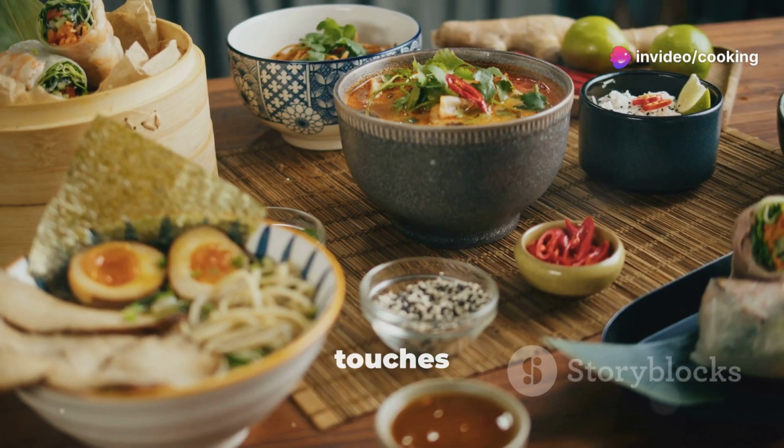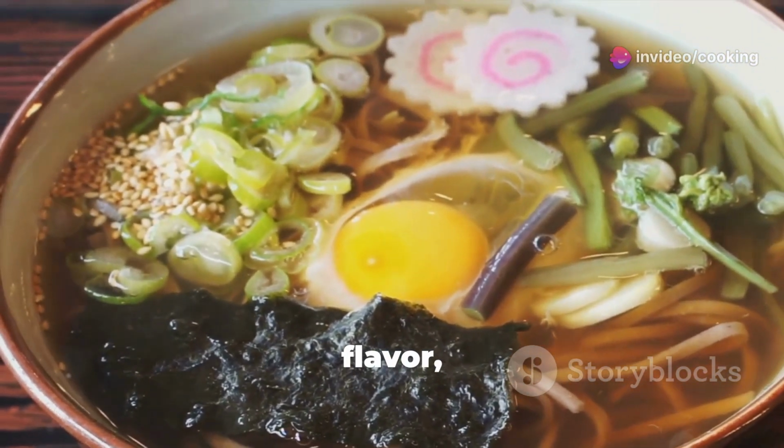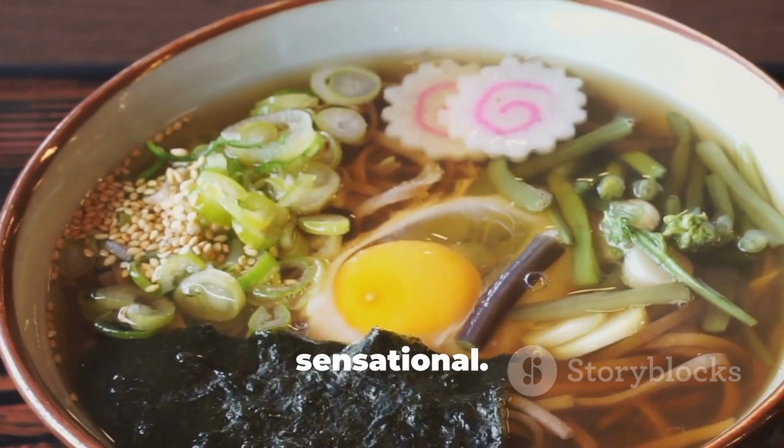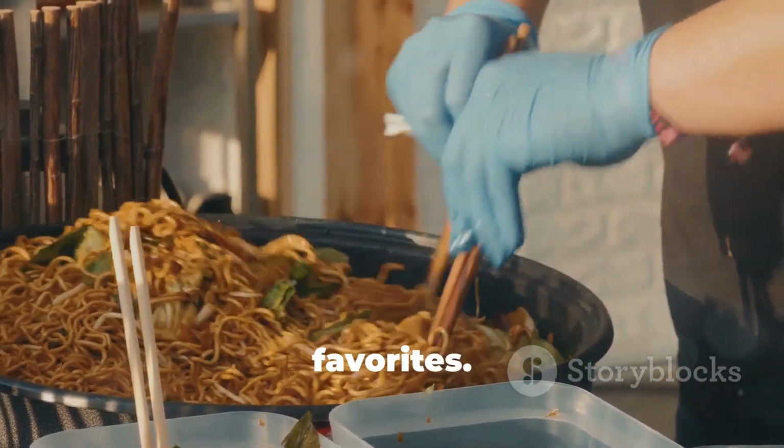Garnishes are like the finishing touches on a work of art. They add pops of color, texture, and flavor, elevating your ramen from simple to sensational. Get creative and experiment with different combinations to find your favorites.